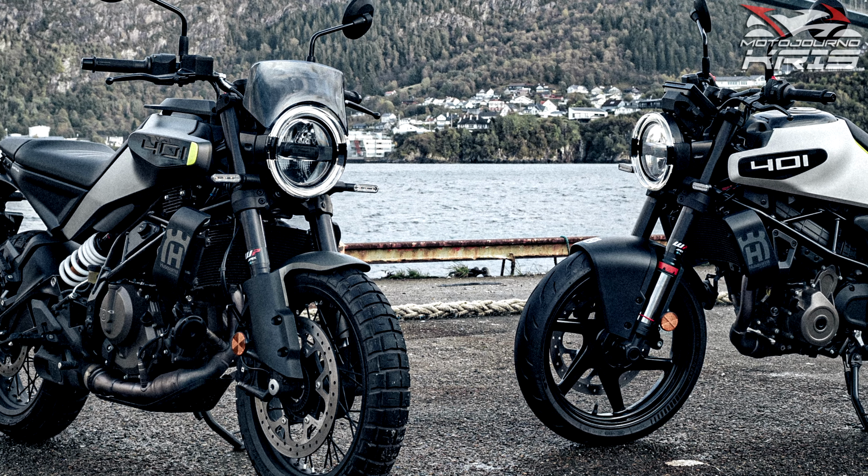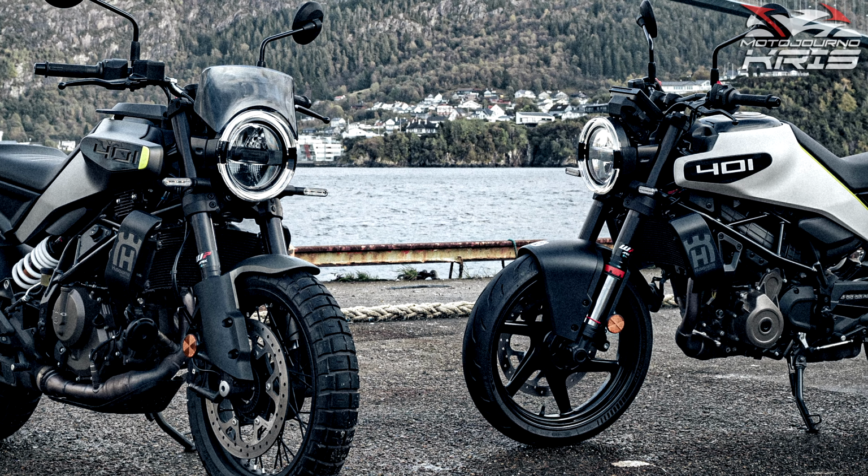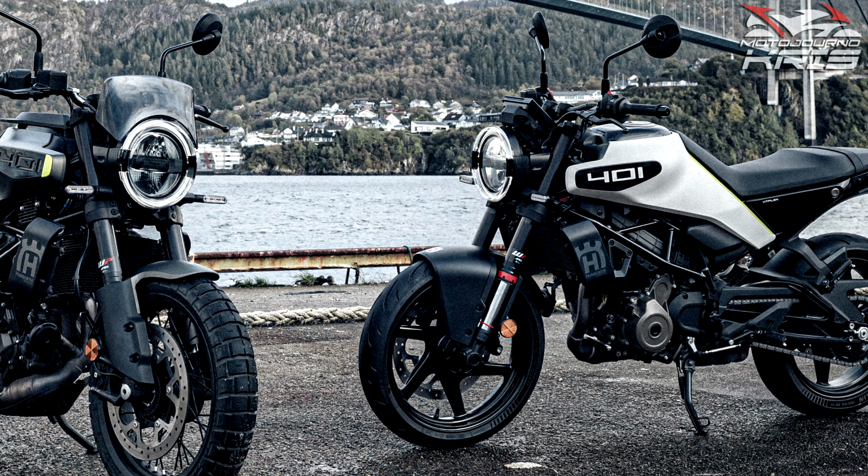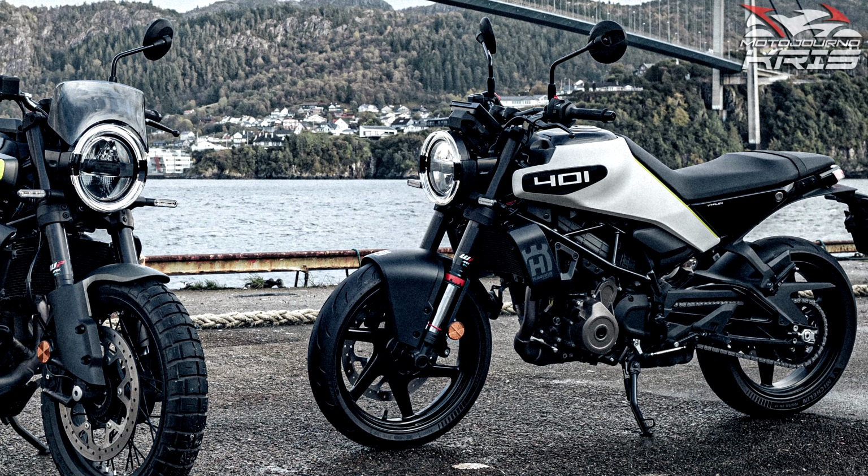I did also see the mention of a new premium paint and overcoated decals, which will definitely be a nice point of improvement too. So as a current gen Svartpilen 401 owner, what are my thoughts on the updates?